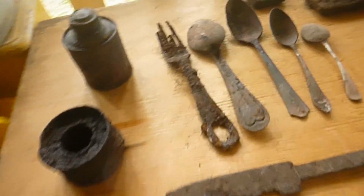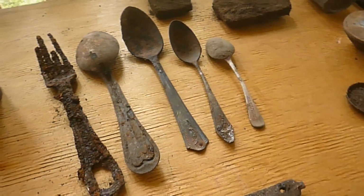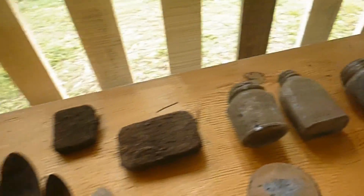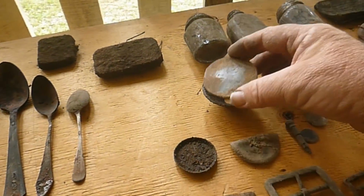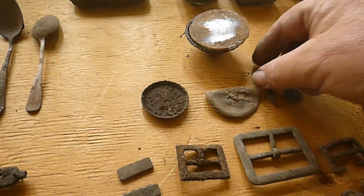We found our forks, knives and spoons. We've got a couple of fancy ones here, and another one from Sheffield, so English. A couple of containers, bottles. This one's a Pyrex. You've got your lens for a torch and the bowl. Various wash parts. This one here is a winder for something. Don't know what it is.